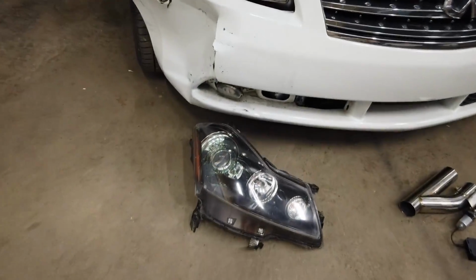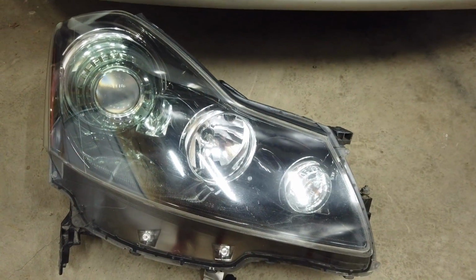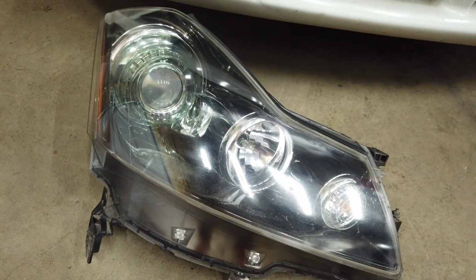So my plan is to start the Grand Prix this weekend. This is still Monday. Some things came in today for the M45. I ordered some stuff. First is a used headlight. I polished it so it looks pretty dang good for a used headlight.